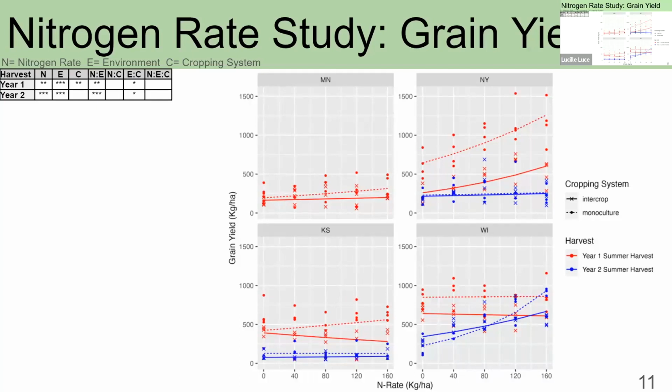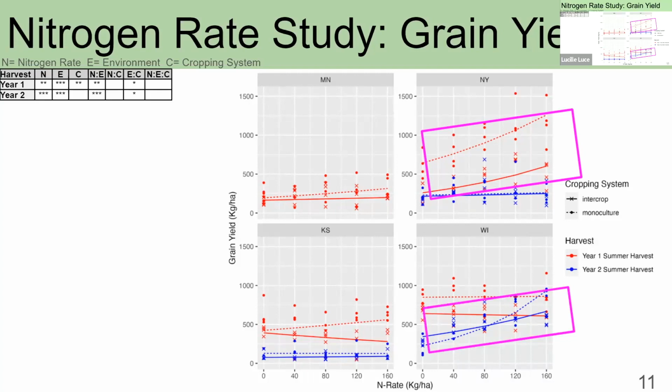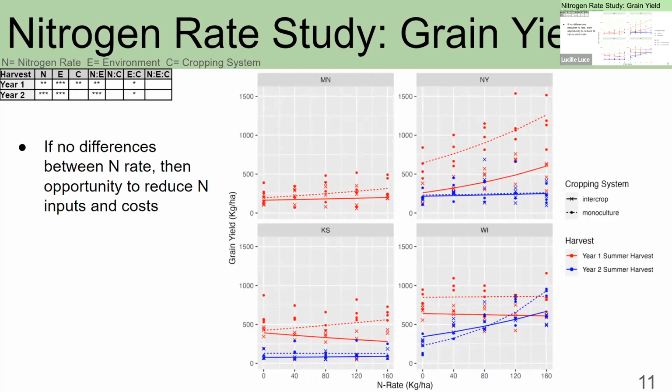Lines in red are from year 1 data, and lines in blue are from year 2 data, with dotted lines being monoculture Kernza and solid lines being intercropped data. As we can see in the graphs, nitrogen rate only had a significant effect on grain yield in New York in year 1 and at Wisconsin in year 2. For the sites that did not have a significant difference in grain yield between nitrogen rates, this indicates that applying nitrogen does not meaningfully increase grain yields in either cropping system, so a farmer could reduce or eliminate nitrogen application while still maintaining grain yields.